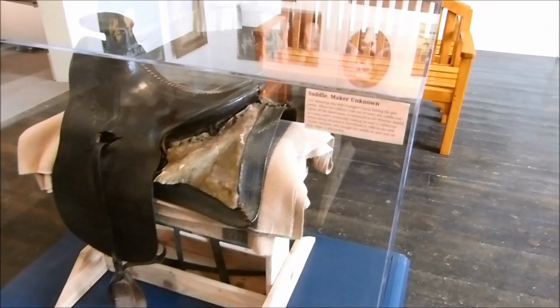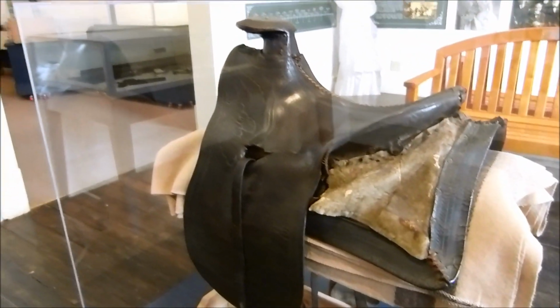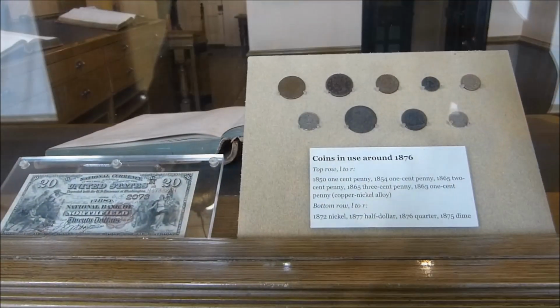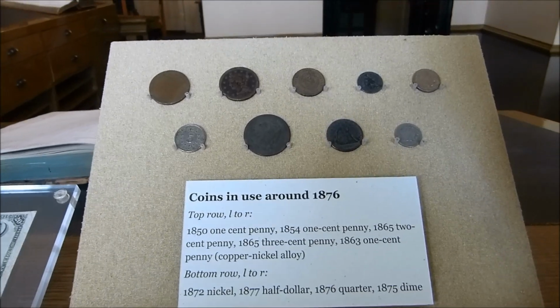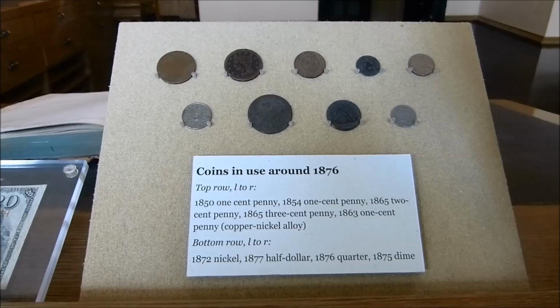This is cool. It's a saddle from one of the horses. I'm not gonna show you a lot because you gotta come here yourself. But that's pretty cool. So we're inside the bank, and they have some old coins here. Anybody collect coins? That's pretty good.